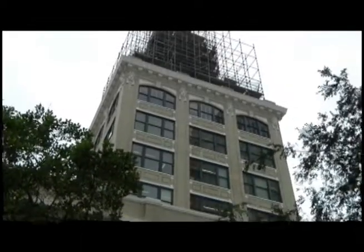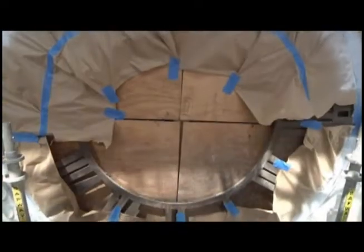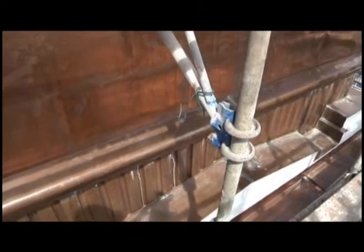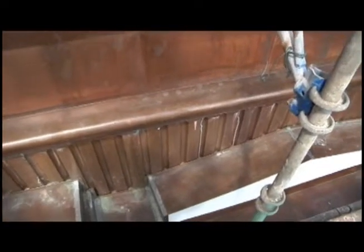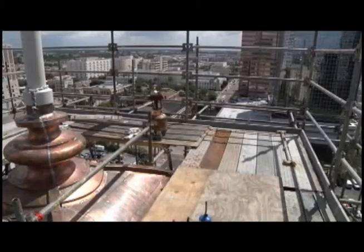The iconic clock tower is undergoing some renovations, including replacing the copper dome roof. The clock, known affectionately as Hortense the Beautiful, will also get a touch-up. This is a great project to demonstrate the city's stewardship of our historical assets. We're doing some critical updates to systems that will protect the structure from the elements, that will again give it life for hopefully another 100 years.